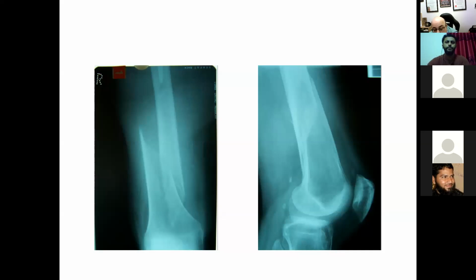Okay, sir. So now that you have done this, do you know of a word? What is damage control orthopedics? Does anybody know what damage control orthopedics is? Yes, sir. Go on, tell me about damage control orthopedics. Sir, we temporarily stabilize the patient, avoiding the second hit to the patient.